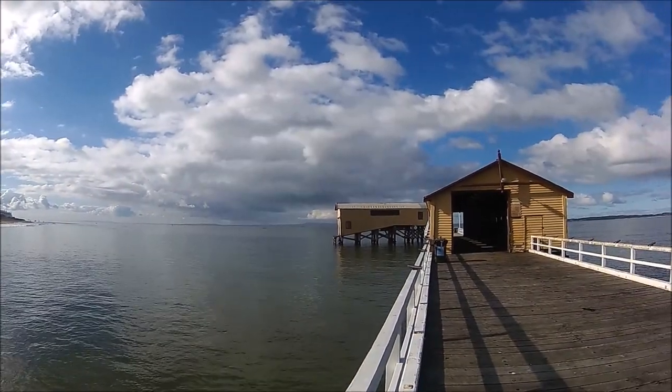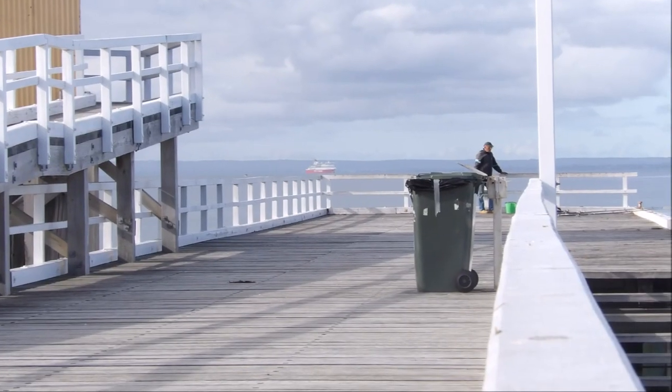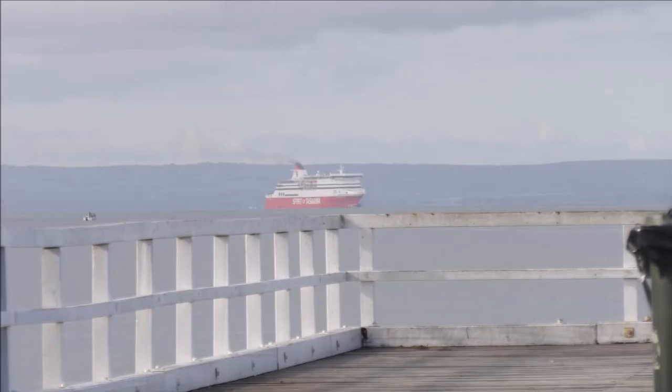Historic Queenscliff Pier is well worth a visit with great views of the Rip and a fascinating history of migration and shipwrecks.